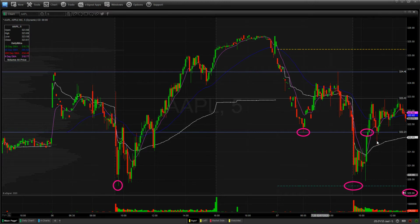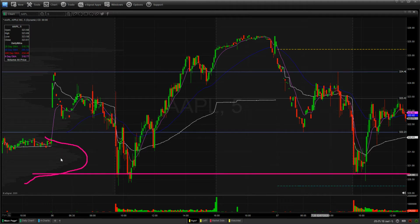So the point being is I was looking for that quick wash down into the previous low of day. We didn't quite get there, though. What I noticed is that we caught support a little ahead of that. And if I look at my volume at price indicator, we'll notice it creates this bell curve where you have a lot of contracts that were traded within this area. So if we draw a straight line across from the bottom of that volume distribution area, we'll notice that that's right where we caught support, all right? And so it's just ahead of that previous low of day.